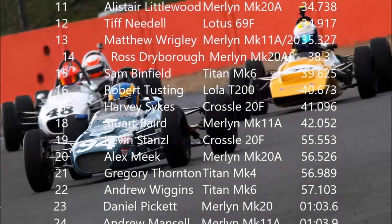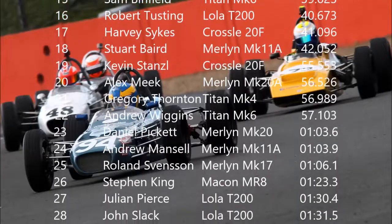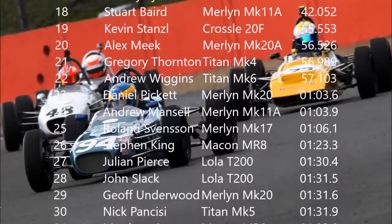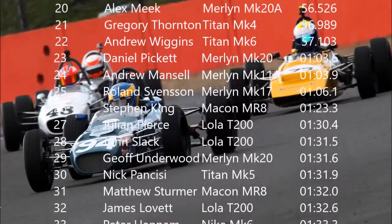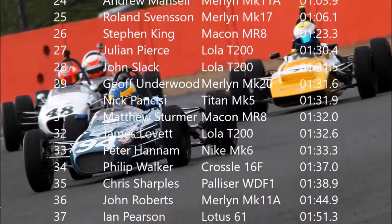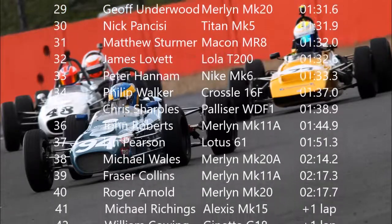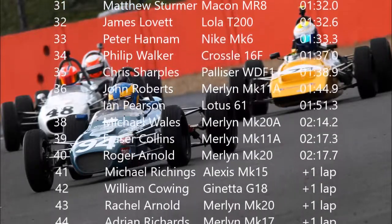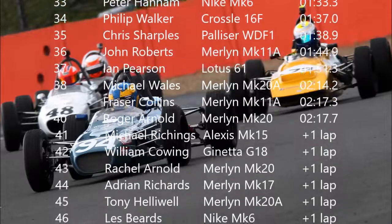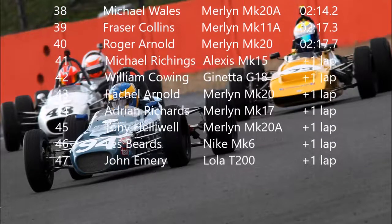Alistair Littlewood beat Tiff Needell. Matthew Wrigley was next, then Ross Dryber, Sam Binfield, Rob Tusting, Harvey Sykes, Stuart Baird, Kevin Stansel and Alex Meek completing the top 20. There were battles all the way through the field. You see a whole host of cars close together there. That was John Slack beating Jeff Underwood, Nick Pansisi and Matthew Sturmer. There were a few cars that finished a lap down as well. The best of those was Michael Richings. 47 of the 54 made it to the end.